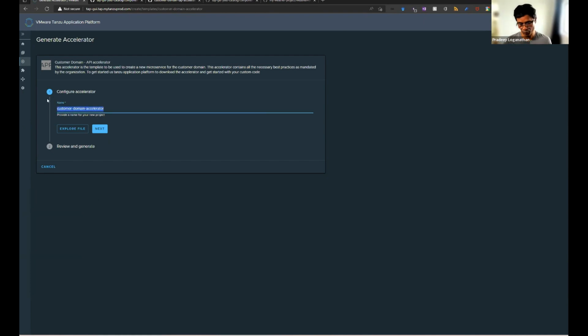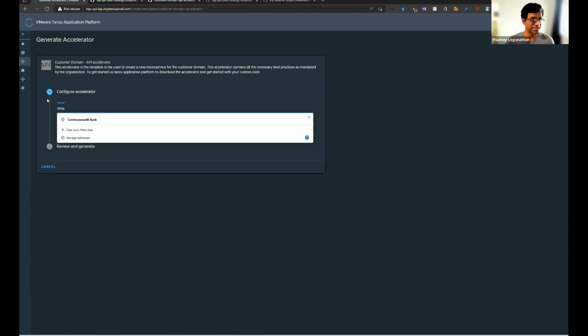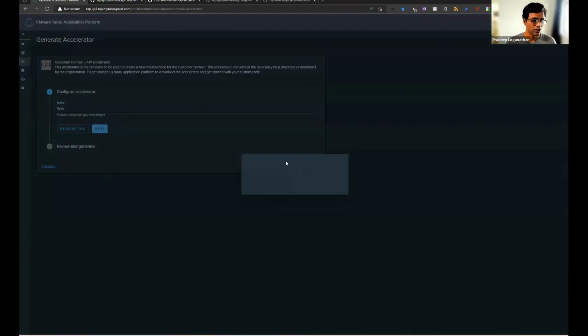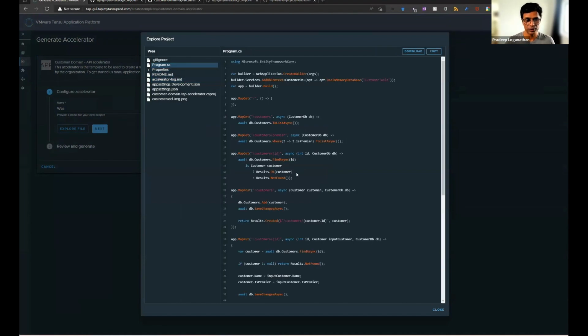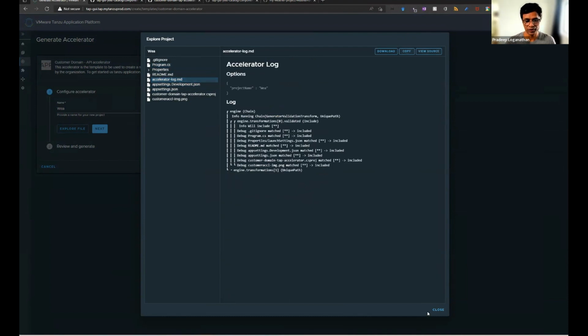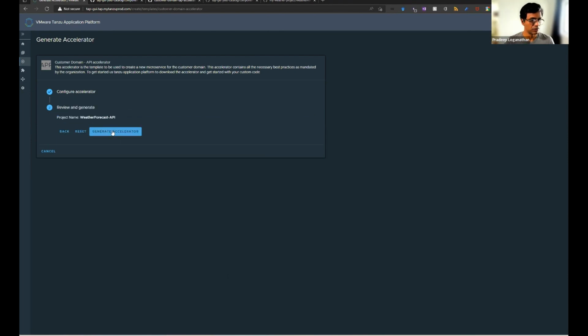So in my case, as I put on my developer hat, let's assume I've been asked to create a weather forecasting API for my system. So I can go over here and see that there is already an accelerator. I can explore the accelerator even more. So this is the accelerator. I can look at the code that the accelerator provides. This template can incorporate all the OWASP top 10 best practices, as an example. So let's assume I do a weather forecast API, and this is the API that I want to create.